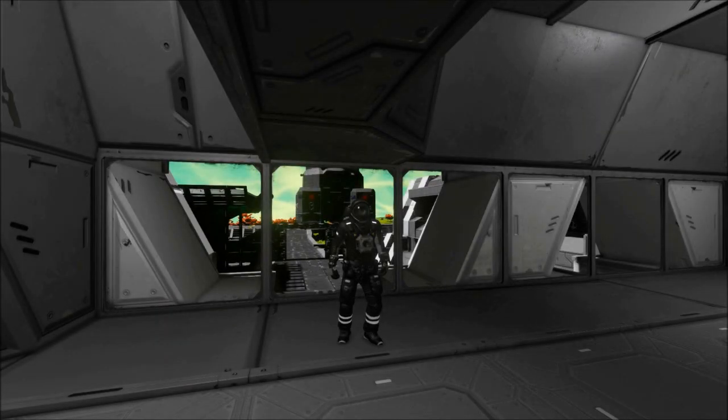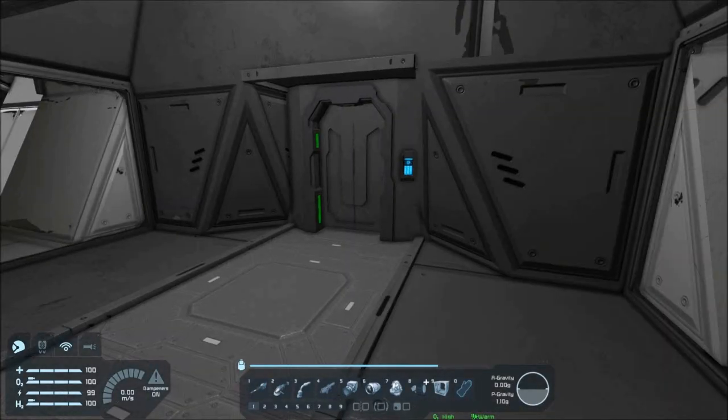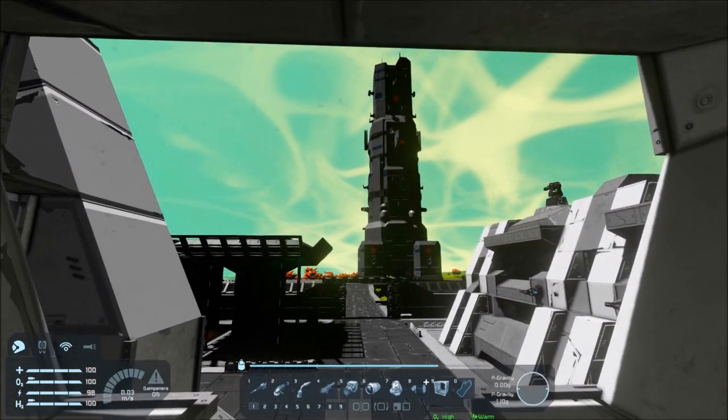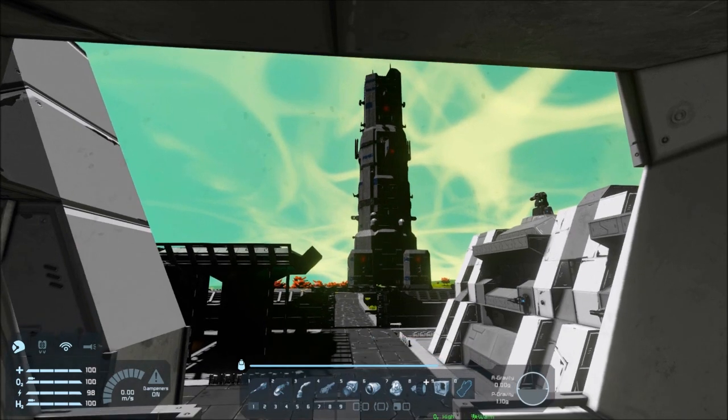Ladies and gentlemen, this is Captain Robertson here, bringing you all a very special video to let you know that I've released a couple of new spacecraft for Space Engineers on the Steam Workshop tonight, including the one you can see before you here, sitting on the landing pad.